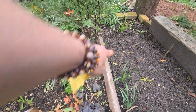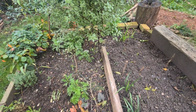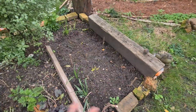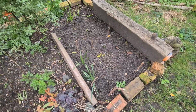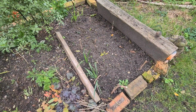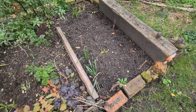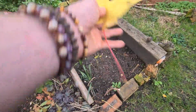The Pittosporum, I cut the lower bits off the bottom. Everly Brothers in the background, bloody hell, would you believe it? Oh, Carol. And I planted some garlic here. It was just replanting what had already grown, so hopefully they'll get used to the climate in this location, even though climate's all over the place. But I'll put garlic in this block here.